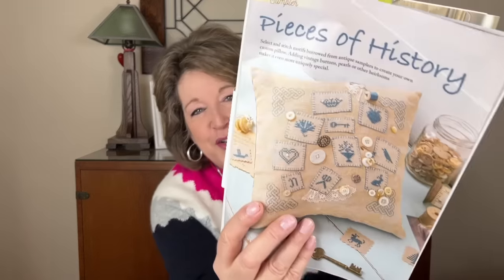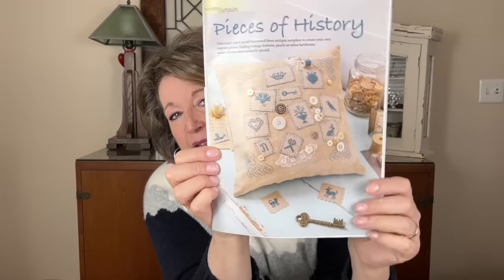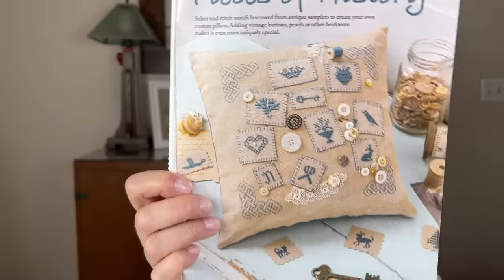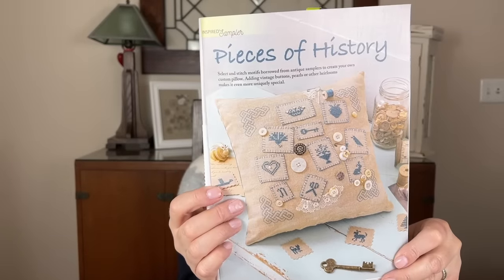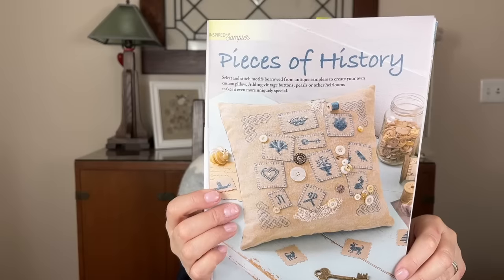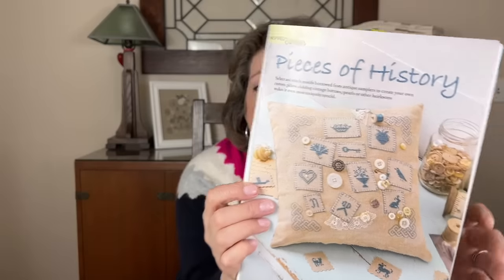So they took a pillow and, well, I'll just show you. They took a pillow and they have patterns for these different motifs. And I'm sure it was Nun Stitch. No, it wasn't Nun Stitch. It's just a regular, what is that called? Anyway, you stitch each of the pieces that are meaningful to you and add them to your pillow. You can add in buttons and charms and all kinds of things and make a really unique little pillow. So now there's some fun things in here.